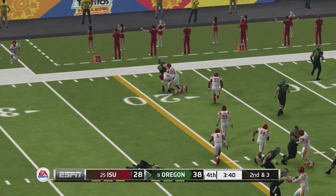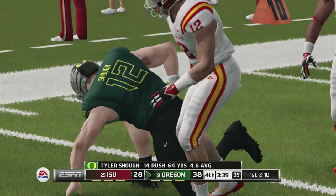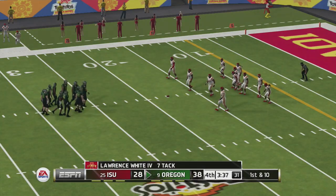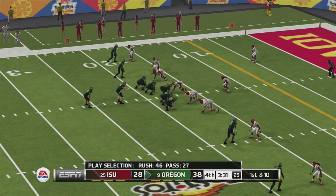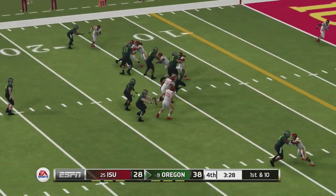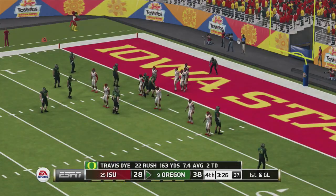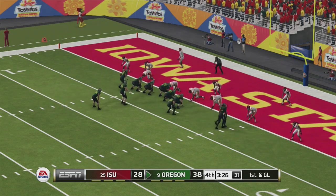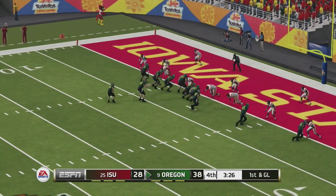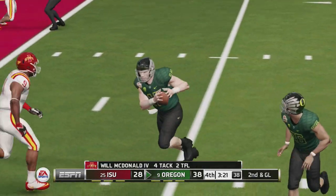Big opening. Nice run to the outside. Tenth play of the drive. Nice play to set up first and goal. And he's stopped behind the line. Loss of 3 yards on the play. That brings up second and goal.